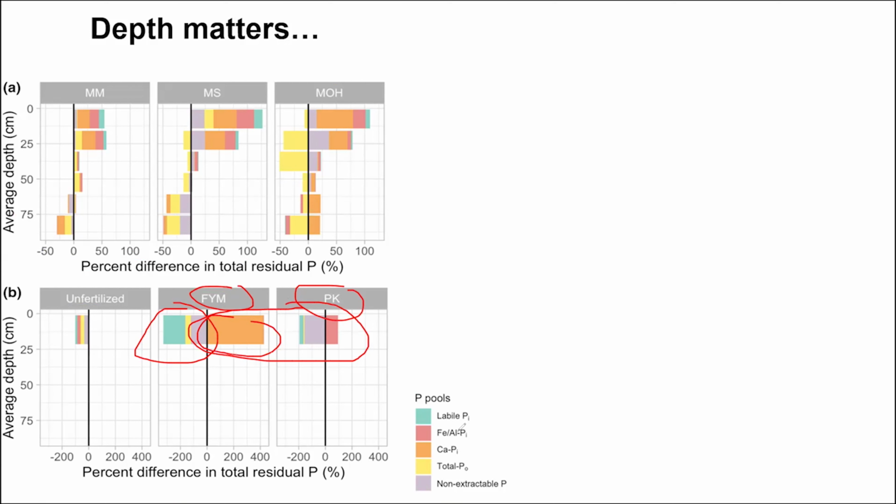So this is important because it sheds light on what is the form of the residual phosphorus. Keep in mind, residual phosphorus is simply a magnitude. It's a how much. What kind of phosphorus that is, is apparently a little bit different. And likely soil type, management practices, and the form of P input all together conspire to shape what the P is in the soil.